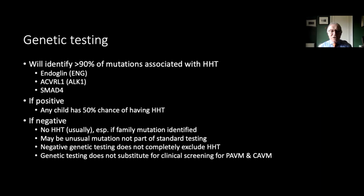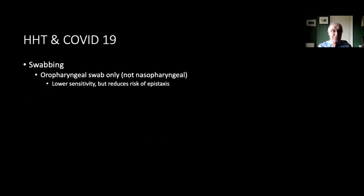Another important point is that genetic testing does not substitute for clinical screening for PAVM and CAVM. It's a test to determine whether somebody has it or not. It doesn't tell us what the manifestations are in that given individual. So we still need to do the clinical testing to protect you.